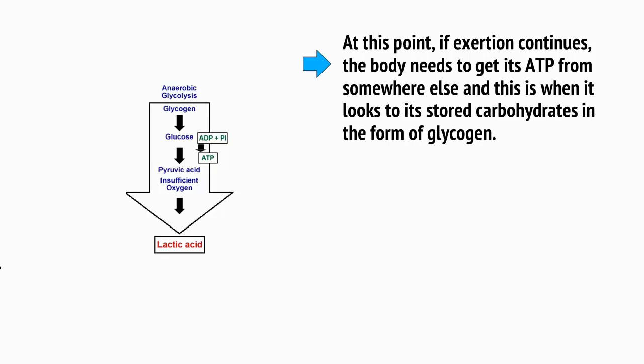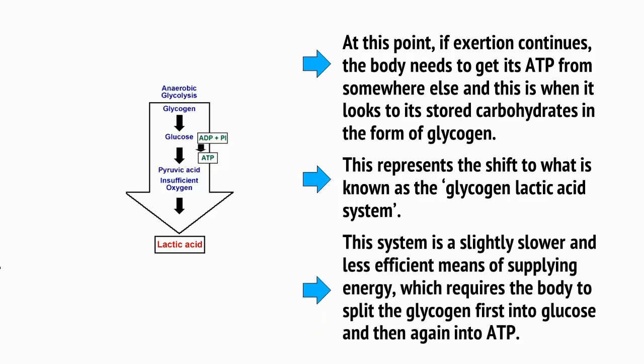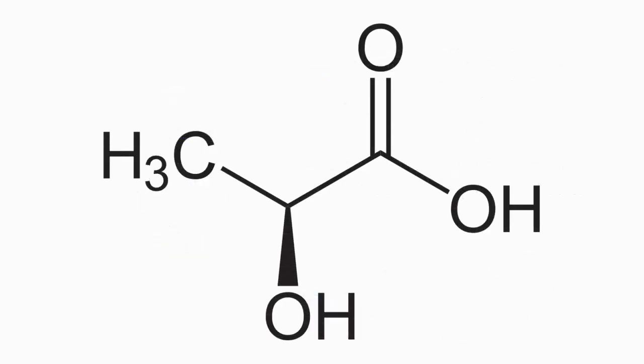At this point, if exertion continues, the body needs to get its ATP from somewhere else, and this is when it looks into its stored carbohydrates in the form of glycogen. This represents the shift to what is known as the glycogen lactic acid system. This system is a slightly slower and less efficient means of supplying energy, which requires the body to split the glycogen first into glucose and then again into ATP. This unfortunately creates a number of unwanted byproducts called metabolites, including lactic acid, from which the substance takes its name.